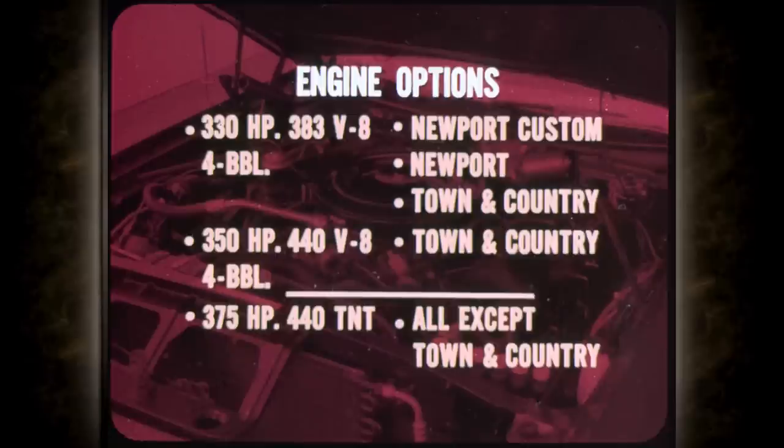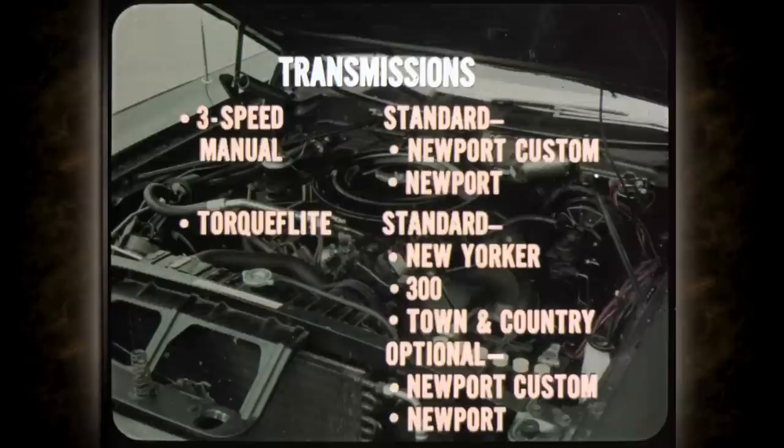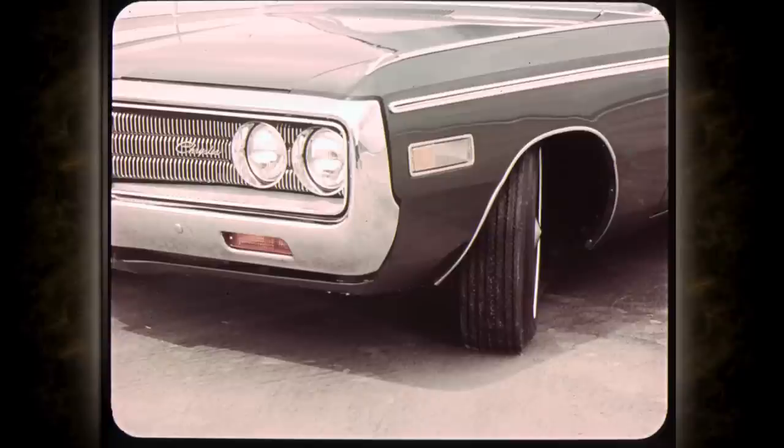Three engine options: the 330 horsepower 383 V8 for Newport Custom, Newport, and town and country wagon, the 350 horsepower 440 V8 for the town and country, and the mighty 375 horsepower 440 TNT for all except town and country wagons. Standard transmission on Newport Custom and Newport is the 3-speed manual. Torque flight is standard on New Yorker, 300, and town and country, optional on the Newport Custom and Newport. The standard tires on all Chryslers are fiberglass belted to give as much as 40% longer tread life and less rolling resistance for two-way economy.